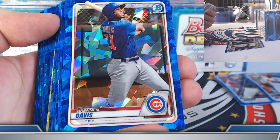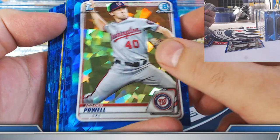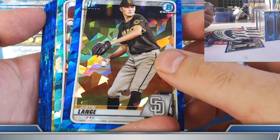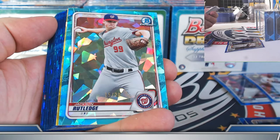Brennan Davis. Bryce Bonin. Hunter Green. Adley Rutschman. Tyler Brown. I don't think we've seen much of these guys except, okay, now we've seen Aqua, numbered out of 20. Jackson Rutledge. Nice parallel for the Rutledge spot. Puts him on the board. 15 out of 20 on this one.